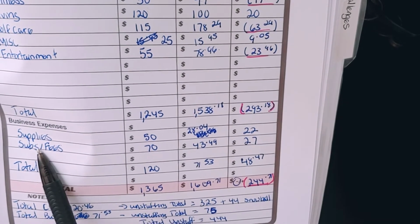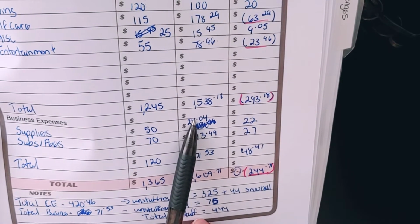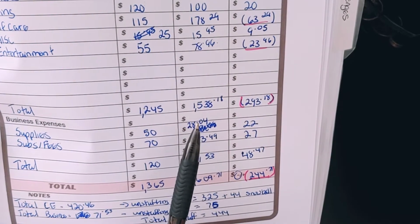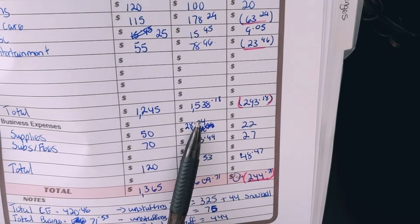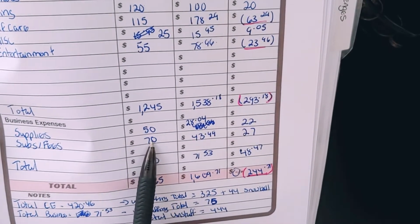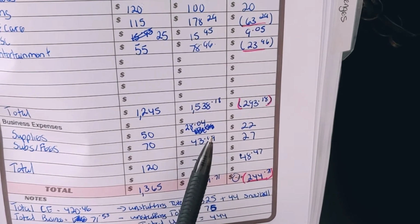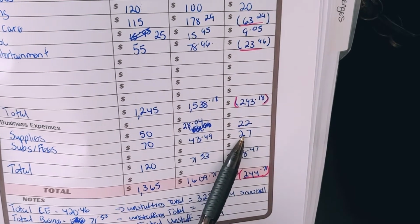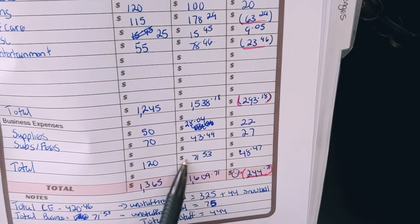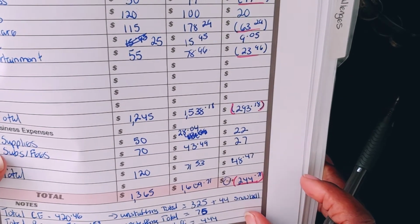Now for business, I have spent in only two categories: supplies, and that includes one purchase I made for a product that I'm putting together for my Etsy shop, and for printing, because of course, as I mentioned, my printer went down. So $28.04 is what I spent there, so $22 left in my supply envelope. Subs and fees, $70. I had $43.49 in fees. That includes my Canva, my Etsy fees, my bank fees. So I have $27 left in there. So in terms of business expenses, I had $120 for the categories that I spent in. I spent $71, so I came in under budget there.